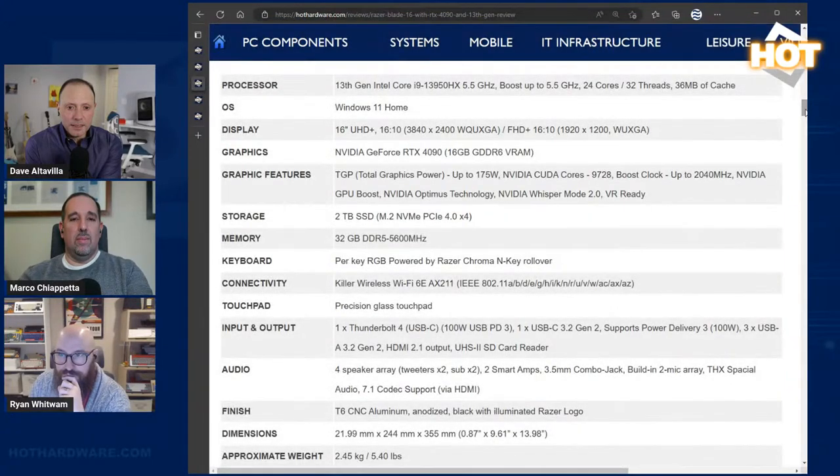That is a serious config, 13950HX to be exact, 5.5 gigahertz boost, and a GeForce RTX 4090 with 16 gigs of GDDR6 RAM. I mean, decked out, 32 gigs of DDR5 RAM and 2 terabyte SSD. Holy mackerel, that's a lot of firepower. I imagine it's fast. I hope the thermals and acoustics are in line, but tell us what you thought.